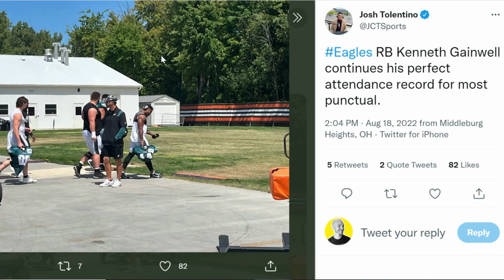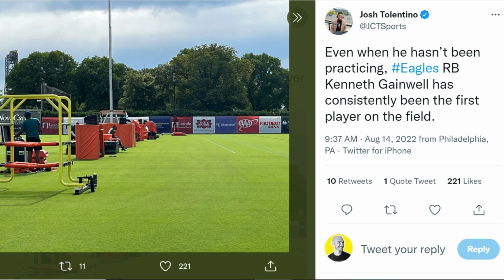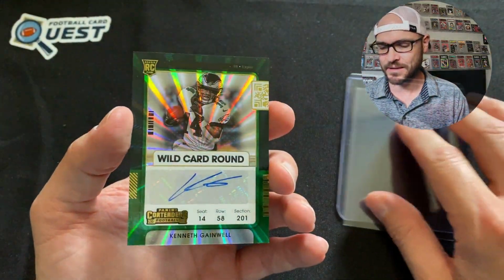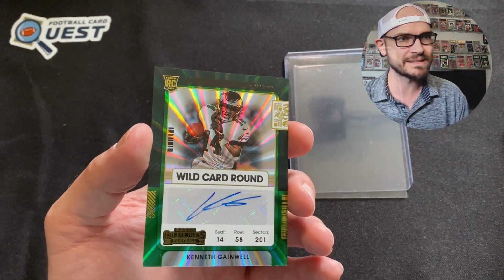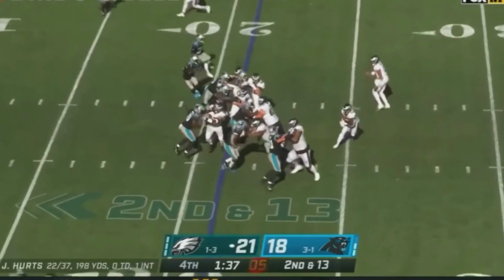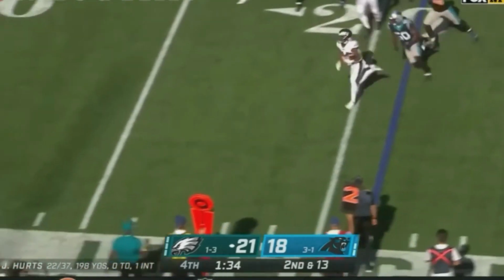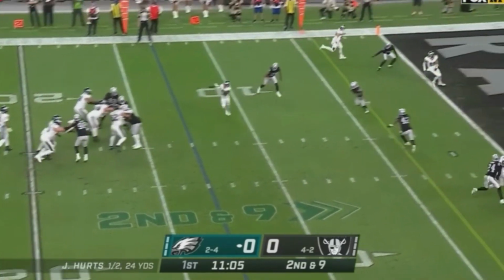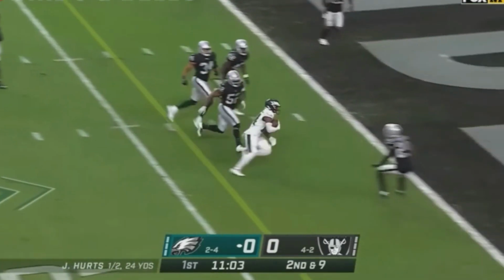Reliable, guys. This guy has built a reputation for showing up early, staying late for training camp, making a name for himself in the Philadelphia Eagles offense. So much so that head coach Nick Sirianni has been seen wearing a Kenneth Gainwell shirt to press conferences. When your head coach wears your shirt to a press conference, that says something about you. But no, in all seriousness, Kenneth Gainwell had one of the highest threat rates in the league last year, talking about targets in the red zone, uses in the red zone, and he may be on a running back by committee team with Miles Sanders and Boston Scott.